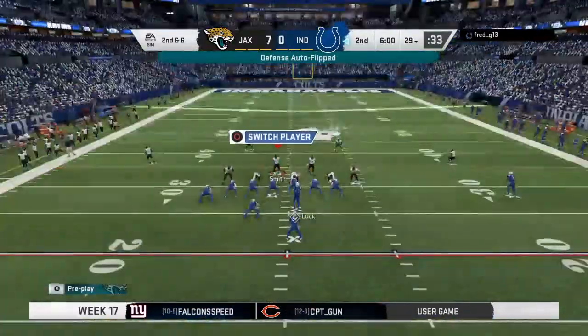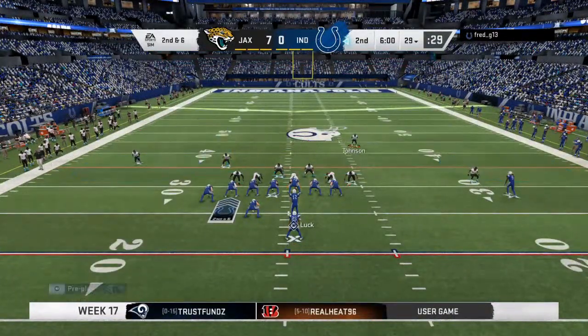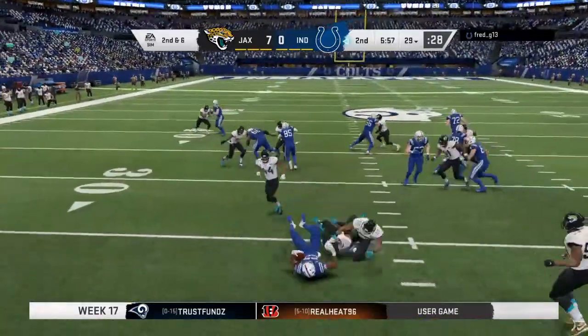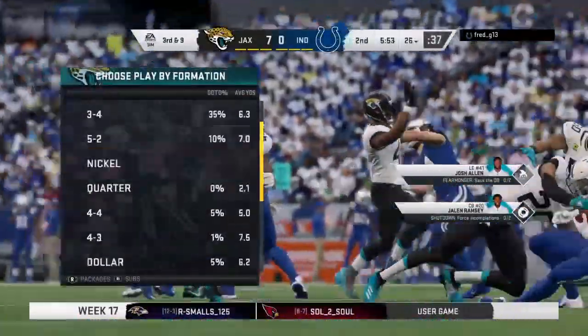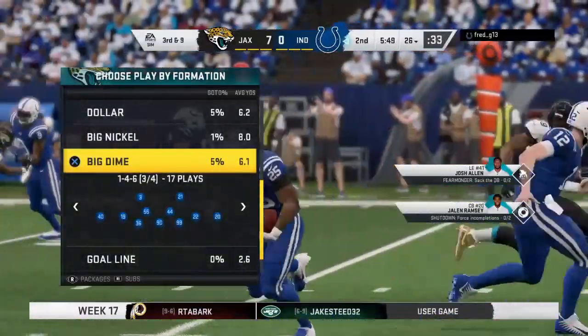Second and 6, just inside the 30. On 2nd down, here's a run with Mack, and he is met in his tracks behind the line of scrimmage. It'll be a loss of a full 3 yards there, and it also brings up 3rd down.